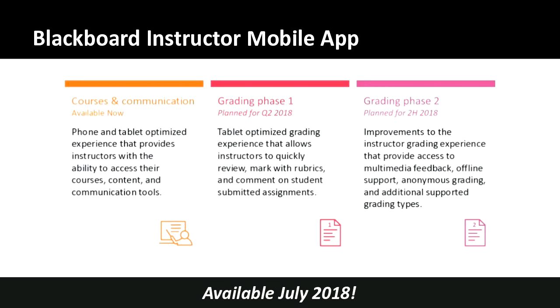This is going to be optimized for a tablet just because you have a little more screen real estate, but as far as I know, will also be available on a phone. I don't have any details on how much would or wouldn't be available right now. We'll have to wait for more information. But the grading workflows will allow you to see what's been submitted, grade them with a rubric, add comments and annotations to the students' assignments directly on your mobile device.